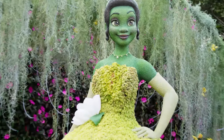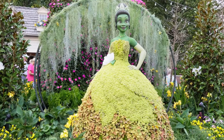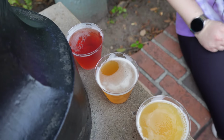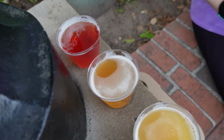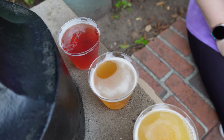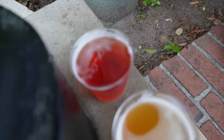Yeah, this is probably the most relevant that this topiary has been just this year, in particular with Tiana's Bayou Adventure opening. So which one's your favorite there, Brennan? This one by far, the fruit punch one. So there's a fruit punch, fruit ale, there's a love beer, Weiss beer, and then a Ghost in the Machine double IPA. That is the double IPA, because it is hoppy. And that one you said was smooth, yeah, and that one's just nice and sweet.